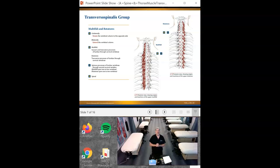If they work unilaterally, because they're going diagonally, you should be able to see that things that go diagonally tend to like to rotate you. That's true of your abdominals. When we learn about your external obliques, they are diagonal. They help you rotate. These guys can help you rotate too when they work unilaterally. They actually kind of grab the spinous process and they'll rotate you to the opposite side. So they can help you extend your vertebral column and rotate your vertebral column, which are two really important things to be able to do.